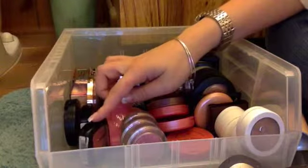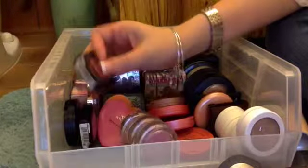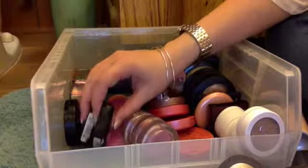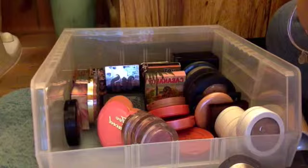And then I just have a couple of NYX blushes here. These are the only drugstore blushes I own. I have Pinched, and I have, what is this one?